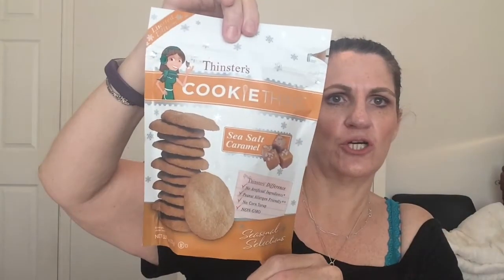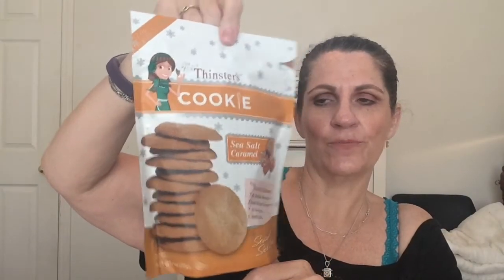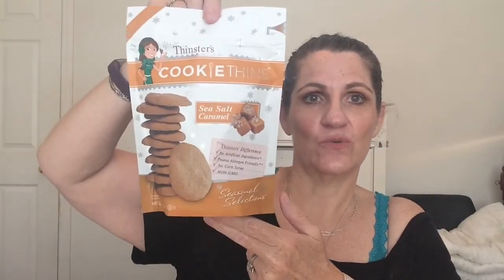Then when I went to the grocery outlet, my husband and I have a favorite candy, the Butterfinger mini cups, and these were 50 cents. So that's a really good deal. And then they had this Mrs. Thinster's cookie thins in sea salt caramel. Anybody that knows me knows that I love sea salt caramel. So these were 99 cents. So that was all I got from the Dollar Tree and the grocery outlet.